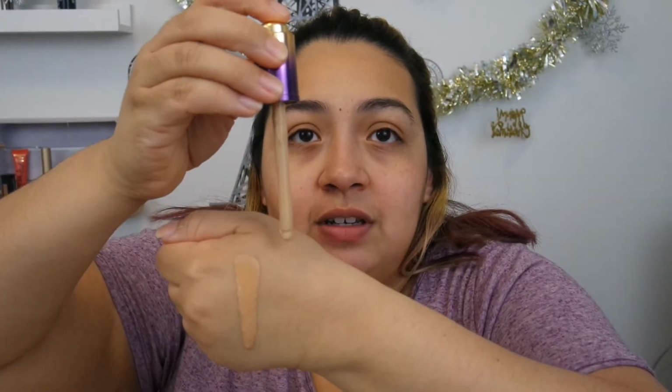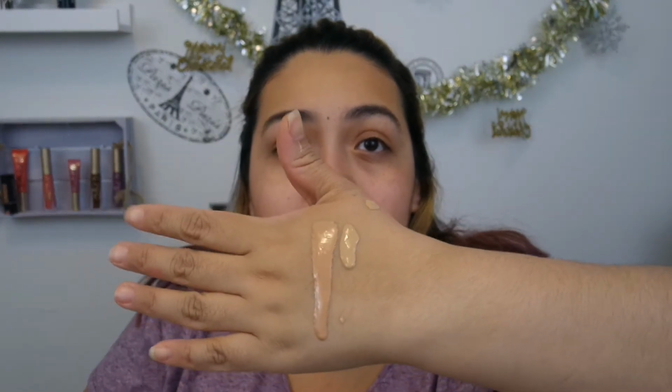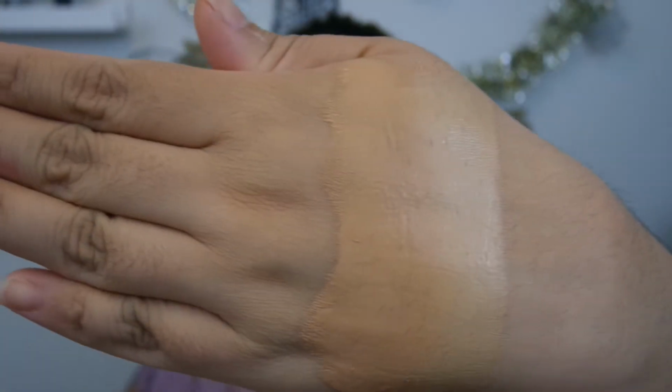The Tarte Rainforest of the Sea one, that is not my hand, is also going to start dripping right on down my hand. It's a little bit more full coverage. It's not as watery, so it doesn't slide down as quickly as the Urban Decay one did. I'm just going to rub these in real quick. And as you guys can see, they're very smooth, very creamy, and they give more coverage to my hand than the light coverage did.